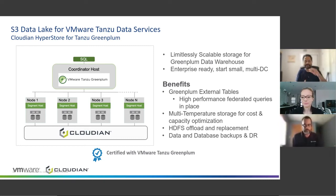The combination of Greenplum and Cloudian can do. So just wanted to cover, what are the benefits, right? So as you see, you can have limitless scalability on both the compute side as well as the storage side. So if you're storing data in Greenplum and you want the storage scale to be a lot larger than what Greenplum compute scale needs to be for your use case.